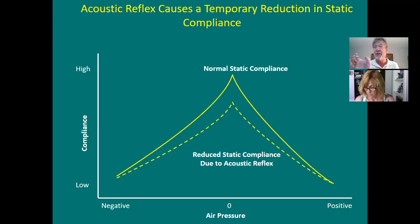So what have you done? You've increased your stiffness. What have you done? You've reduced your compliance. So read what it says. Here's the dotted line: reduced static compliance due to acoustic reflex. But remember, that's just temporary. It's just while the loud sound is happening. You get a temporary reduction in the height of your tympanogram. It's not displayed that way, but that's what actually is occurring.